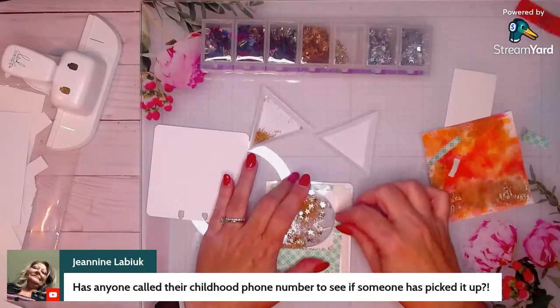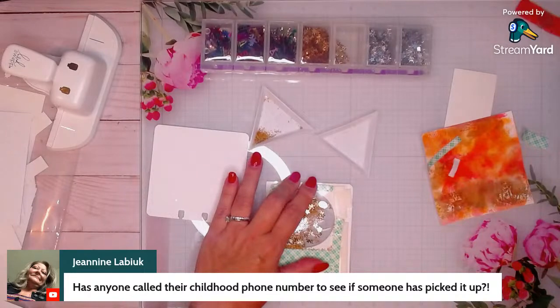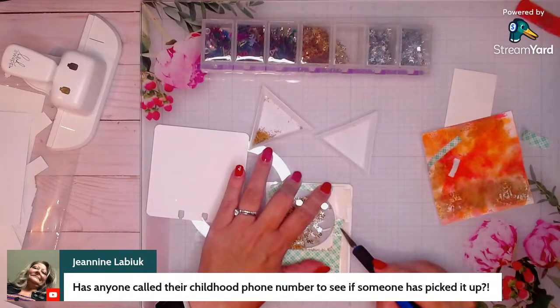I'm already starting to stick to the adhesive. Where's my pokey tool? It's hiding. Well, I will use this instead, and hopefully I won't jar this stuff too much and have the little tiny beads go everywhere.